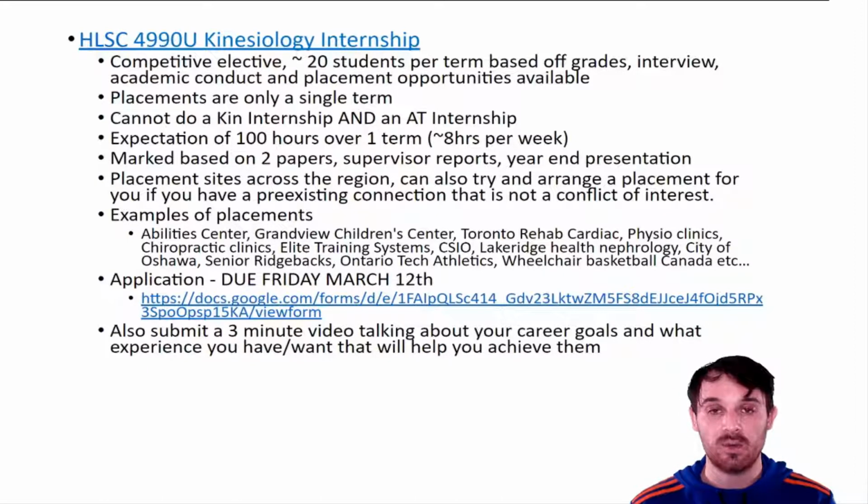And the reason we don't have a list of how many opportunities we have per placement is that I think it's advantageous for you to choose something that fits your career. So let's say you want to go into physio and you've done 4 placements at physio clinics. There actually might be an opportunity at Toronto Rehab Cardiac or Lake Ridge Health, something sort of adjacent, which will complement your resume really well. But if you haven't done any in-person physio placements, then a physio clinic would be a great placement for you.